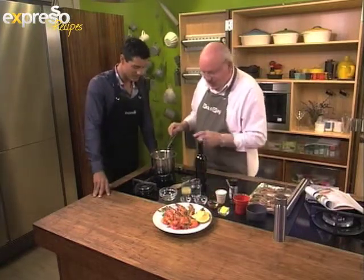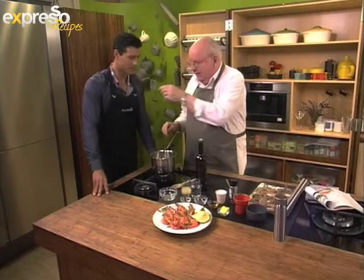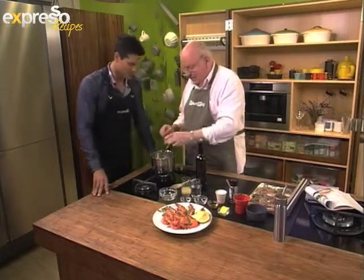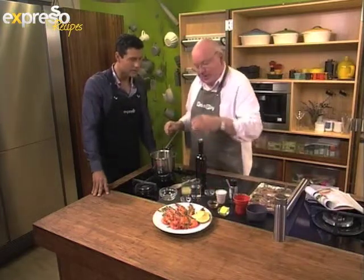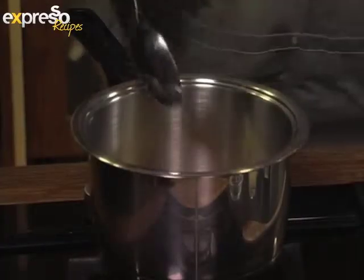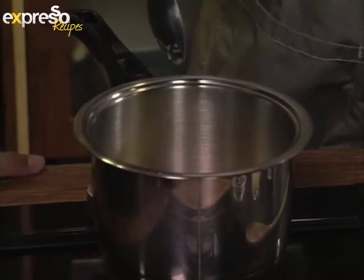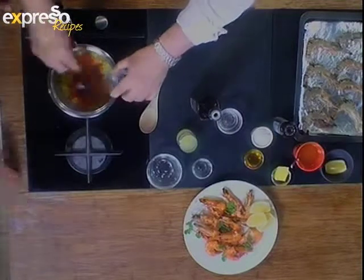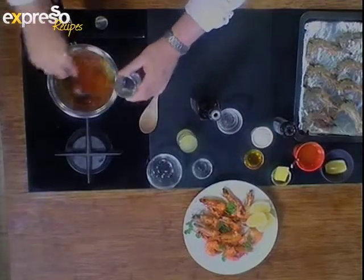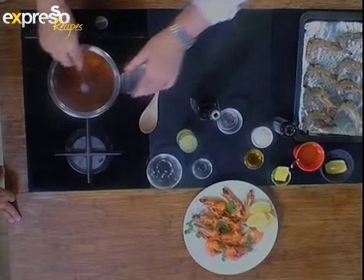Right. Here we've got some smoked paprika. That's really, really nice stuff. Put that in. And then a little bit of peri-peri powder, just to be absolutely sure. All these spices are making my nose itch. I know. And there's water.